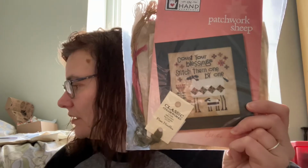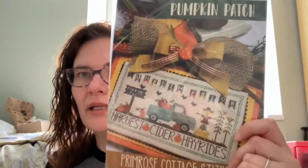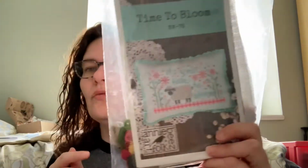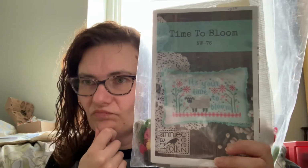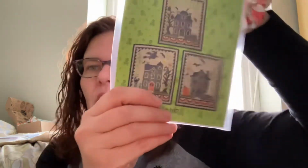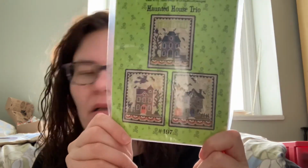There's patchwork sheep, patchwork crow. This one's a new one. It's Pumpkin Patch by Primrose Cottage Stitches. Fox View, I think I showed you guys this one. This one's new. This one came out last May. Time to Bloom. This is the rest of the Tired Trio. This bag here. So I just have those two houses to work on.